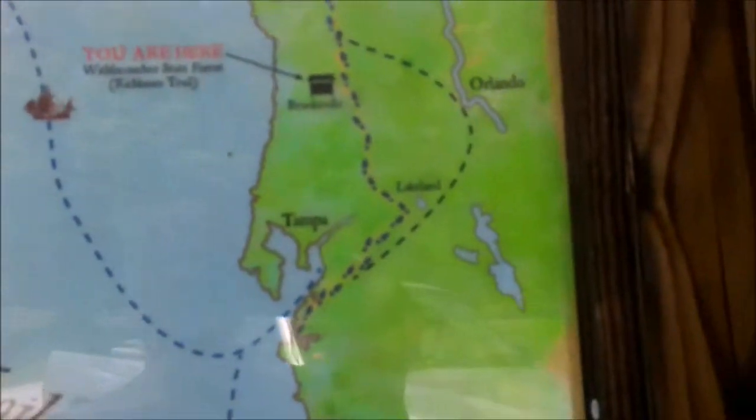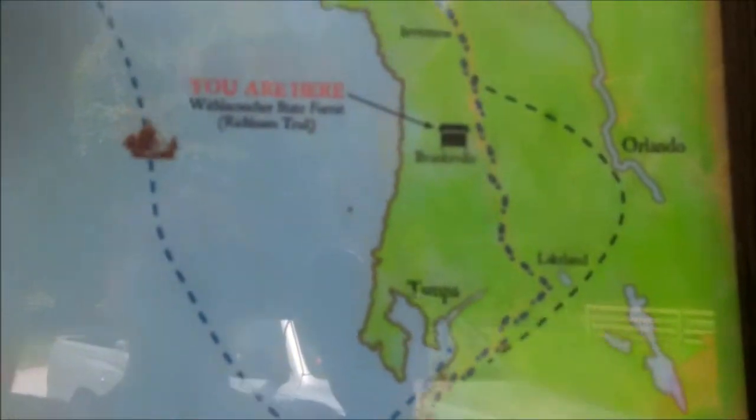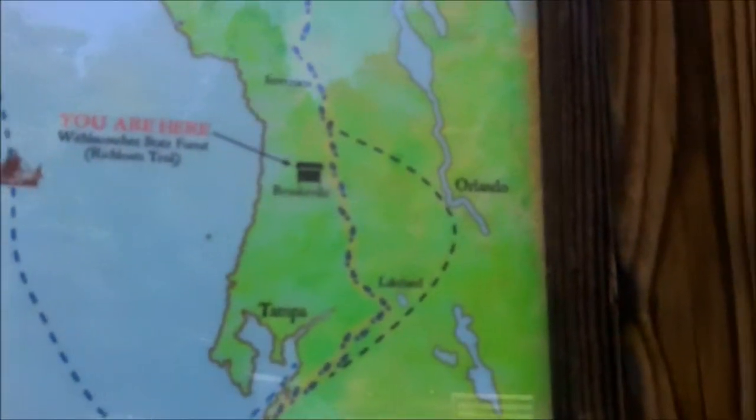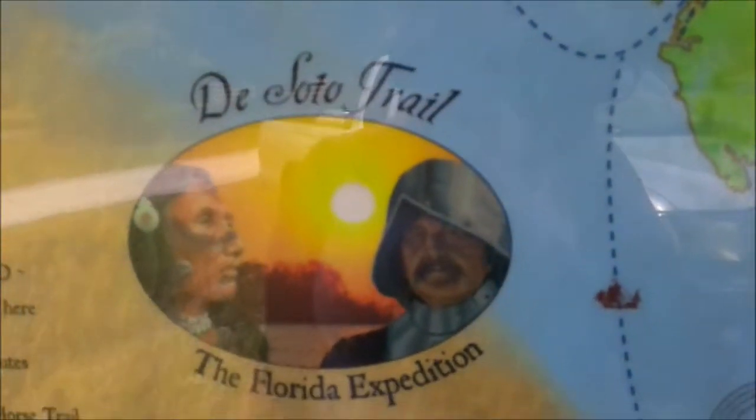Right. So they took this trail by boat, and they went up all through in here when they explored. I think that's pretty cool. They went all the way up to Pensacola. And then they did it by foot too, I guess, because there are little footprints here, going all the way up through Tallahassee into Georgia. So they did a lot of exploring. I think that's pretty cool.